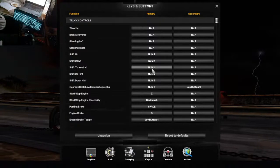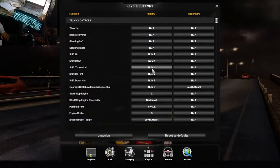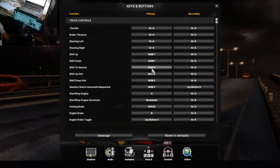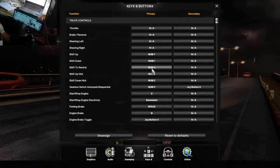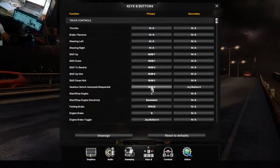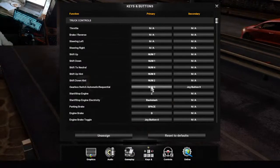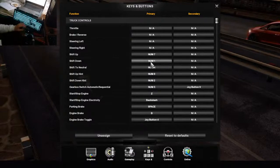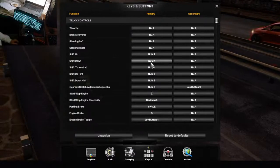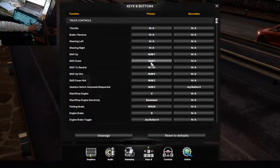So, are you on a laptop or are you on a PC? That will depend on how you need to set up. Because I've got a PC, so as you can see over here are my various controls.